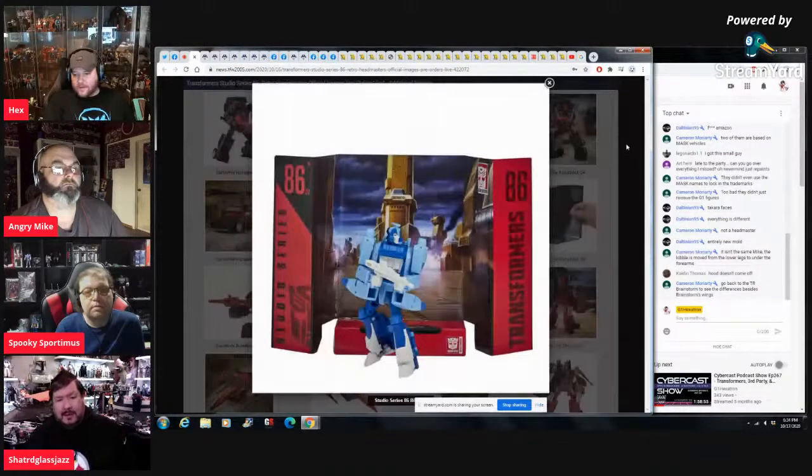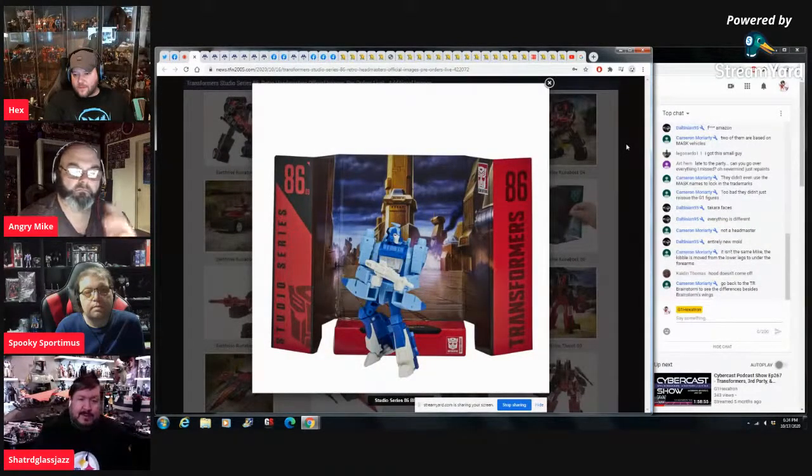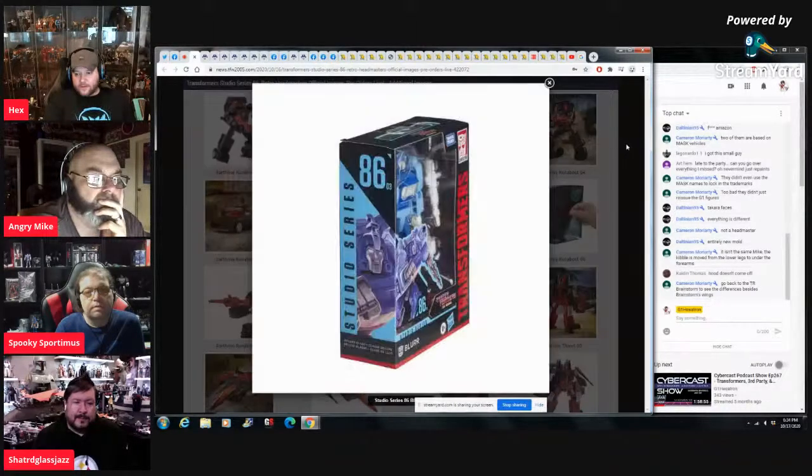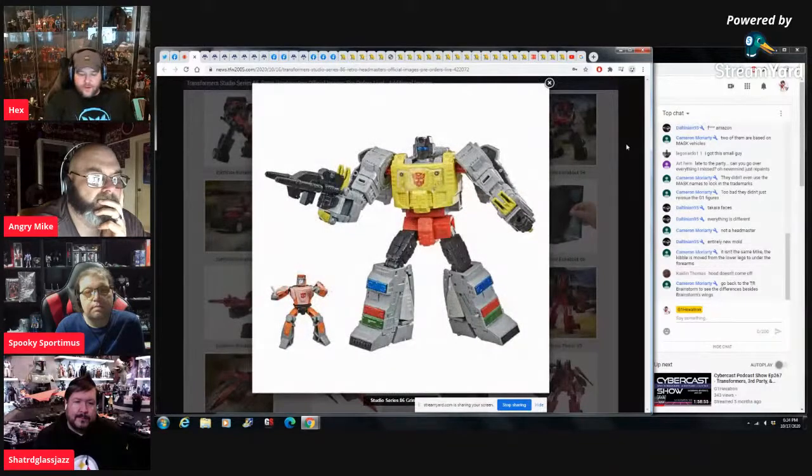Oh, and let's see. Cameron says on the board the kibble is moved from the lower legs to under the forearms, so it's supposed to be a different mold. I'll get the board. I don't think I got any of them on the last one.